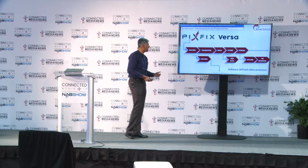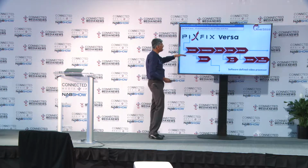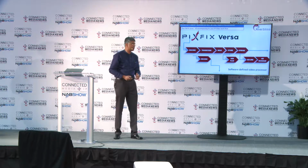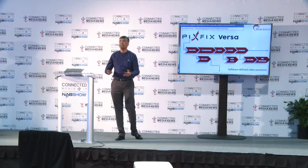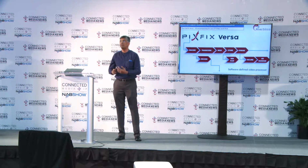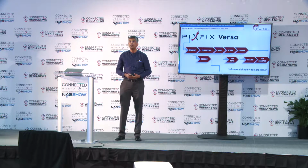So that's where we announced a product called PixFix Versa, which can encode, transcode, multiplex, store, stream, and decode as well on the same infrastructure. And then you can minimally do a bit of mix and play in the product, you can create secure DRM, and then you can build Qtones which you can take and get distributed. A very efficient on-premise equipment helps you get a reasonably good return on investment and total cost of ownership.